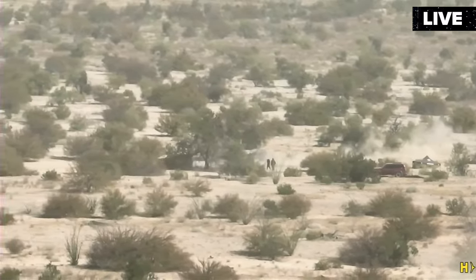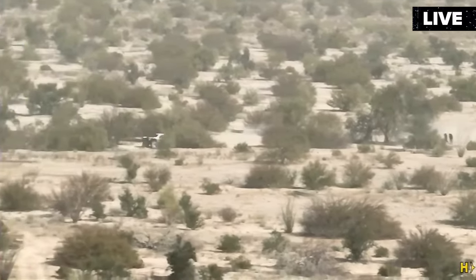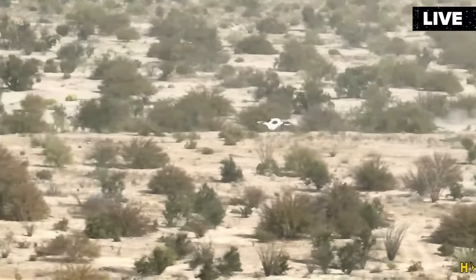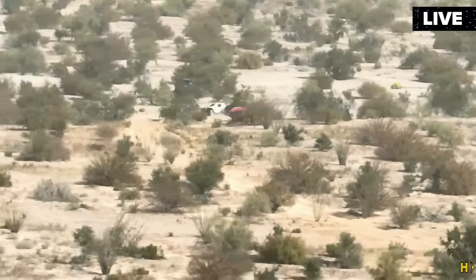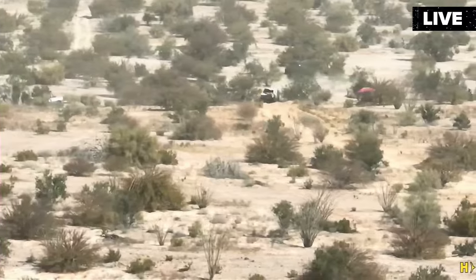Yeah, definitely getting chewed up a lot. You can see the trucks are going much slower here. Very dry, and you can see that the track is deteriorating a bit, and the two tracks getting deeper and deeper, and then it's just getting harder and harder to find that traction.